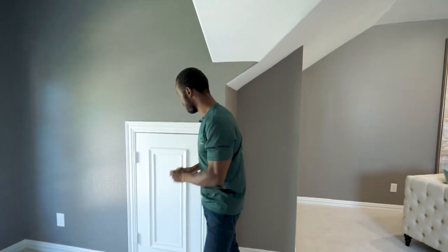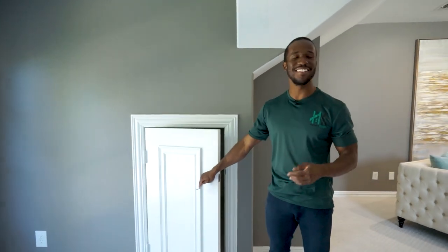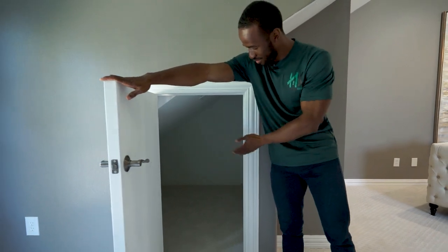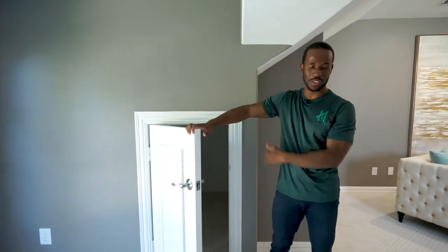This space, I like to call it like a little Harry Potter room, but it's your storage area. You could put things that you don't want anyone to see or just utilize it for storage.